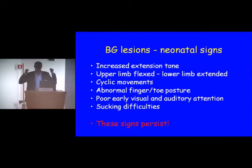You remember the flexion in the upper limbs and the extension of the lower limbs. You remember the increased extensor tone. All these signs are already present in the neonatal period, and very often they have some cyclic movements. If you see these children in their crib, they will start with some cycling movements.